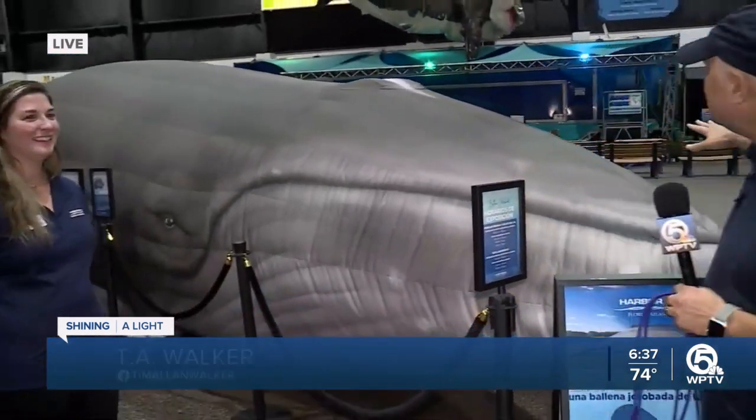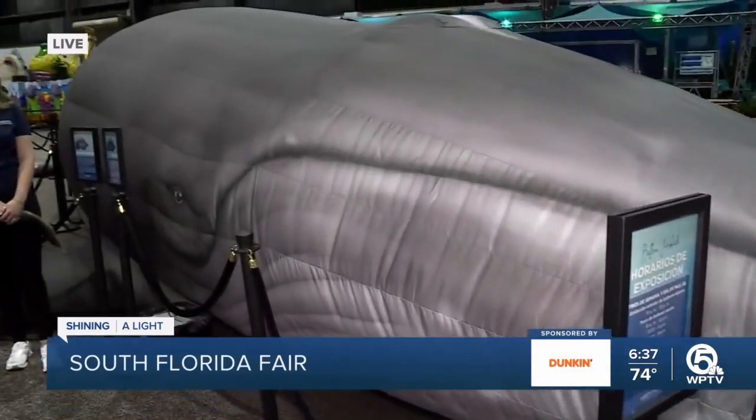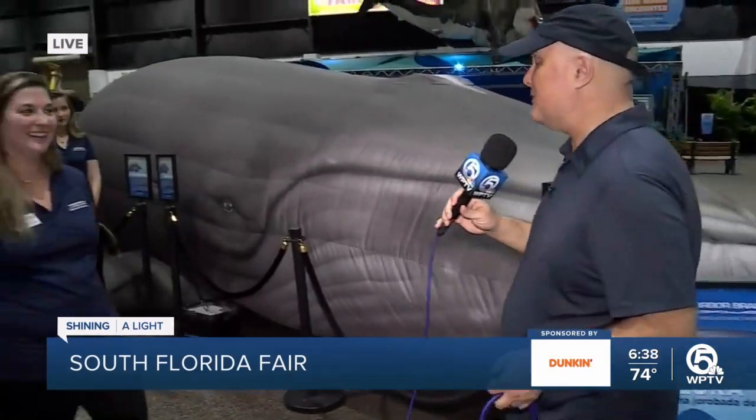Really groundbreaking education researched by the FAU Harbor Branch. We're here with them at their humpback whale exhibit. This is the size of an actual humpback whale that they have on display inside the Expo Center. It's their first bilingual exhibition. And Gabby's here. Gabby, tell us about your exhibition. Well, welcome.